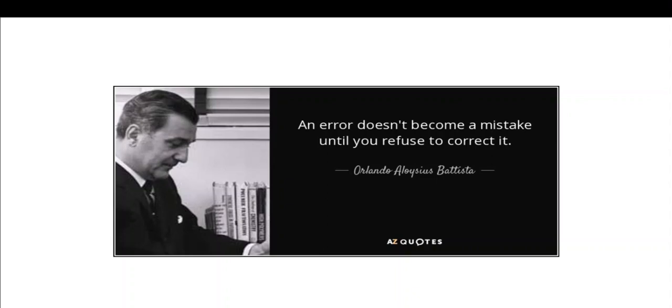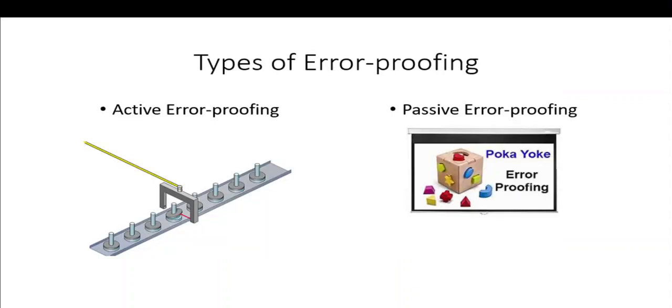The purpose of my speech is to inform you about the importance of error proofing and how it plays such a large role in society while going almost completely unnoticed. Error proofing is a built-in quality check system. There are two different types of error proofing, active and passive.